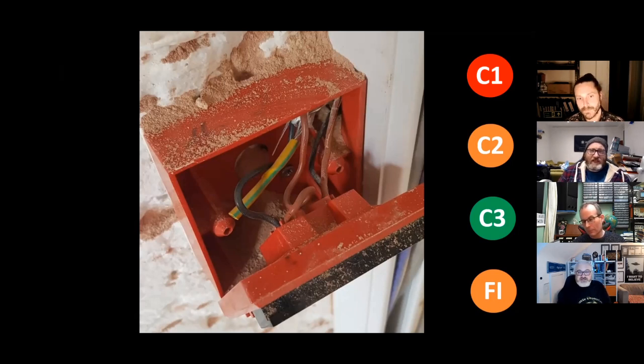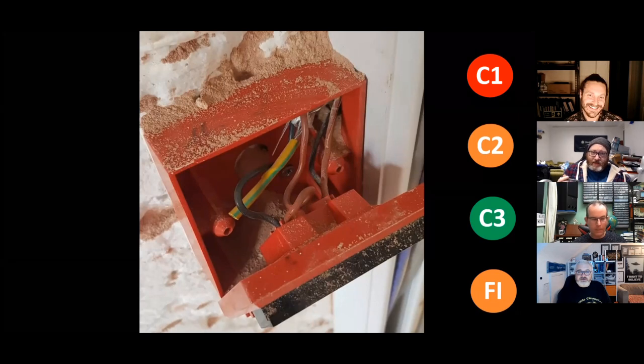It's just rubbish. Was this picture taken by the installer to say, right, I now need to clean this, or was this left like this? I'm pretty sure this was discovered later, sent to us by somebody who found this on an inspection.